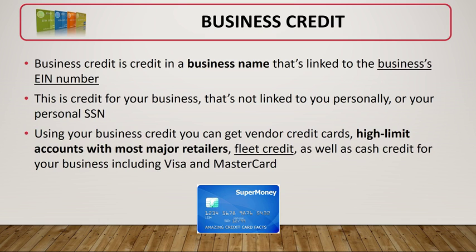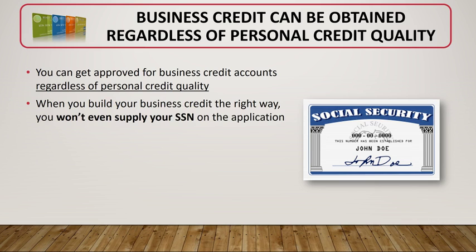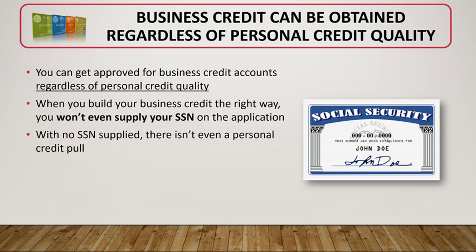Using your business credit, you can get vendor credit cards, high-limit accounts with most major retailers, fleet credit, as well as cash credit for your business, including Visa and MasterCard. You can get approved for business credit accounts regardless of personal credit quality. When you build your business credit the right way, you won't even supply your Social Security number on the application. With no SSN supplied, there isn't even a personal credit pull.